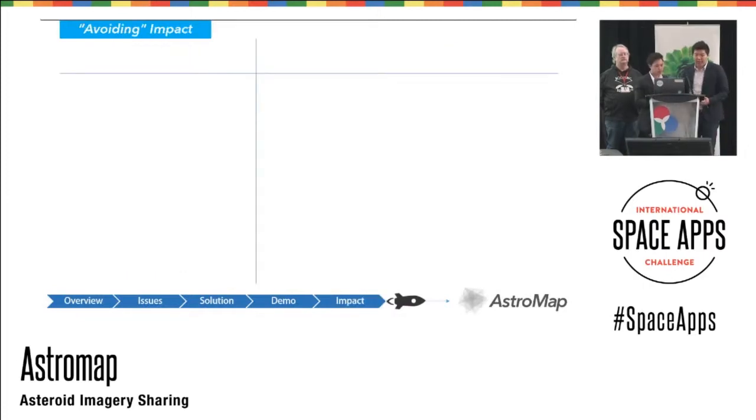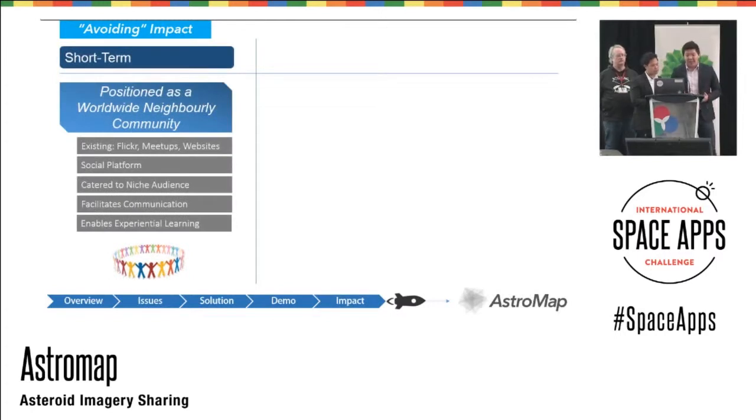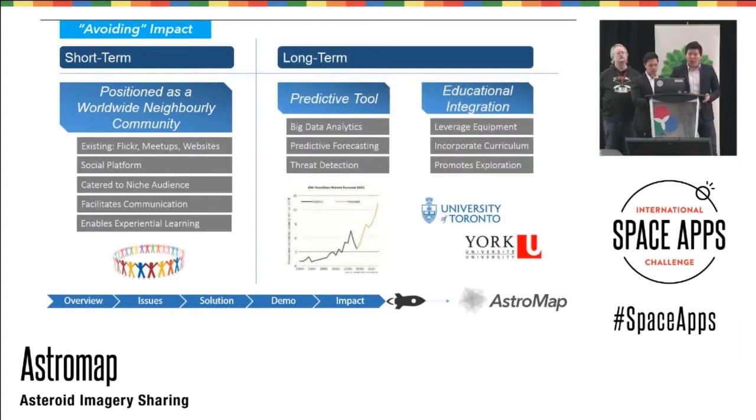So we've talked about the basic functionality of this application, where we've positioned it as an application that creates a worldwide neighborly community, where people can communicate with each other as well as experiential learning. But the question is, what are the long-term implications of this? Well, over time, we'll be able to build up large amounts of data where institutions such as NASA are able to create predictive forecast models to gauge potential threats of NEOs near Earth.